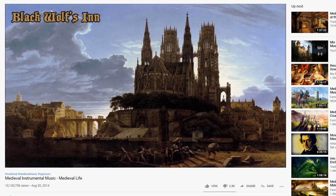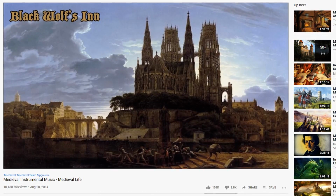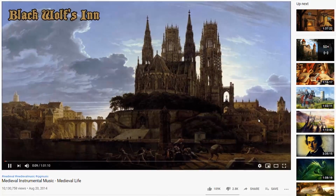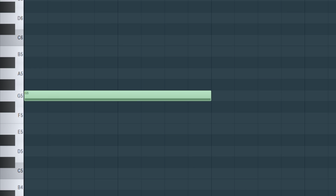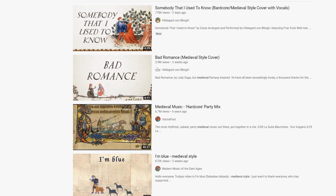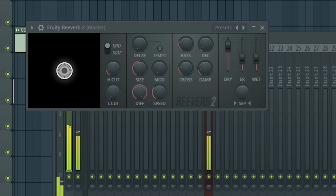Of course, not all of the beats are like that. Some have less low drums, and some have more tambourine sounds. I also like it when the tambourine does that jangly thing too. Ooh, sounds authentic. On a side note, a lot of these covers have tons of reverb on top of everything.